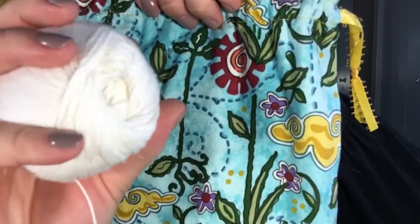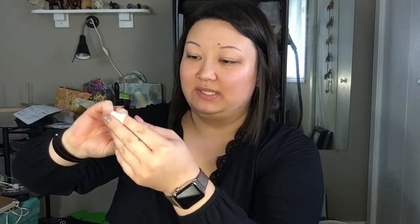They are so cute. They come wrapped with a little ribbon. Oh my goodness, I wish that you could see everything. They come wrapped with a little ribbon that says KPC, and it has their little logo. And then here's the label, KPC hand knit yarns.